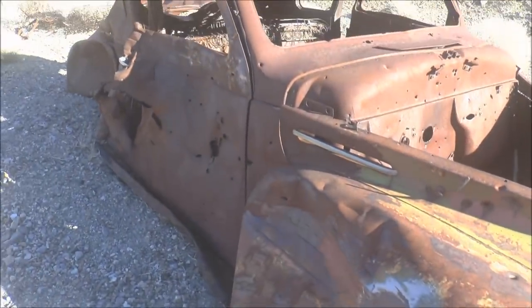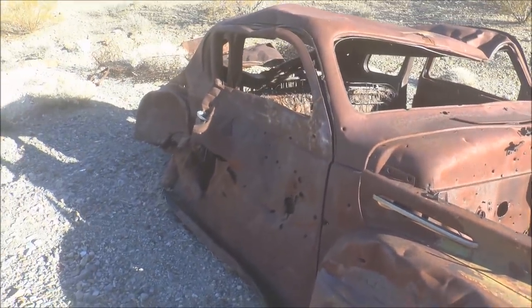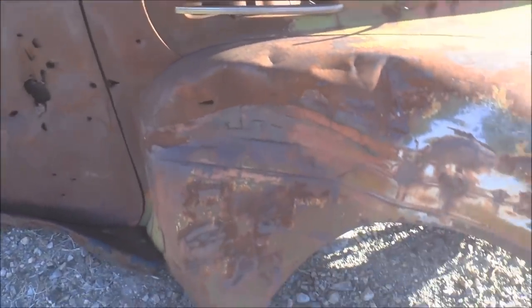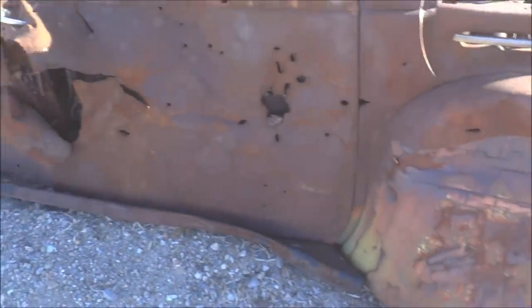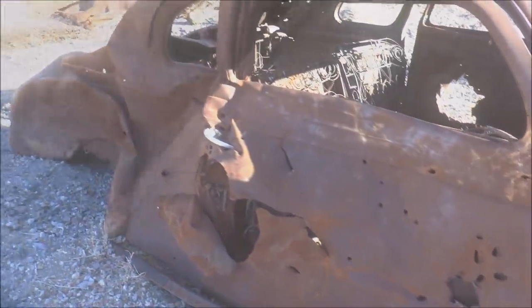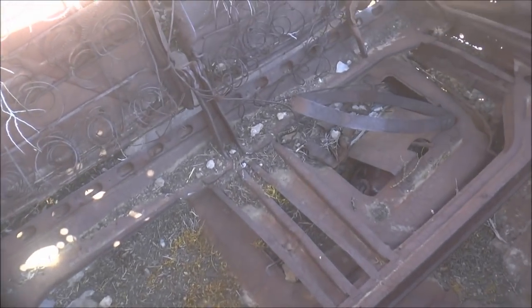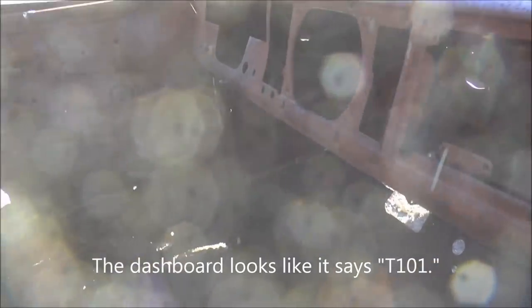Check that out. Don't know what kind of car that is or was, but it's definitely old. I'd say 1940s. I don't know. Here's looking in through the windshield to the front seat. And let me try and get a shot of the dashboard. And there's a shot of the dashboard.